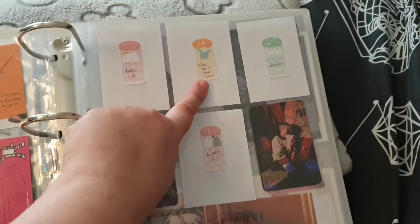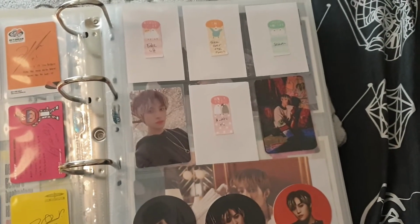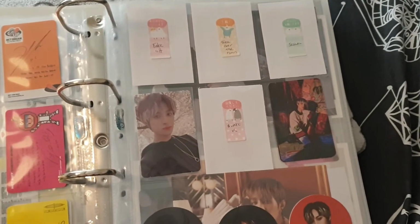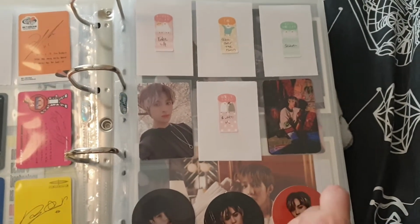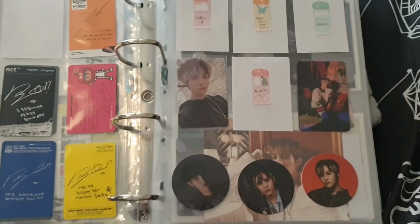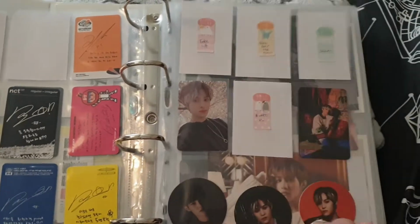I have got this one on its way. I ordered it at the same time as other stuff, like Taeyong's photo cards and some other things. So hopefully. And then I've just got some little freebies stuck in there as a filler. My fillers are really old and crappy, so they get progressively worse as the binder goes on.